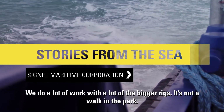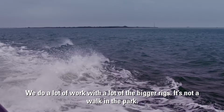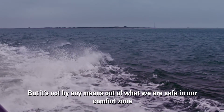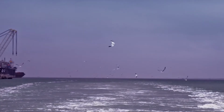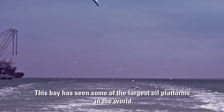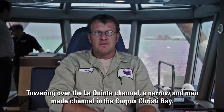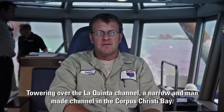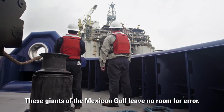We do a lot of work with a lot of the bigger rigs. It's not a walk in the park, but it's not by any means out of our comfort zone. This bay has seen some of the largest oil platforms in the world. Towering over the La Quinta Channel, a narrow and man-made canal in the Corpus Christi Bay, these giants of the Mexican Gulf leave no room for error.